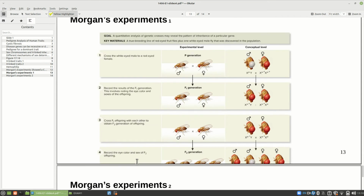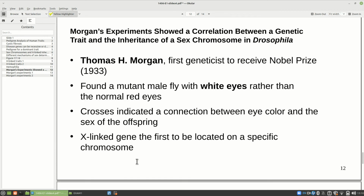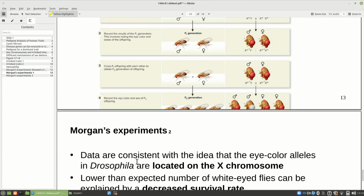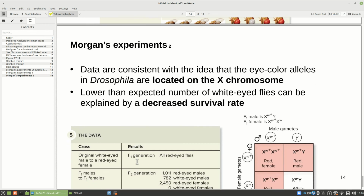You might want to read about his experiments. It will be superficial. I would probably just ask you a multiple choice question on Morgan: what did he discover, or something about his experiment maybe. If you get the idea of what he did, you should be in pretty good shape. It'll be multiple choice. It won't be a short answer that you'd have to explain a lot.